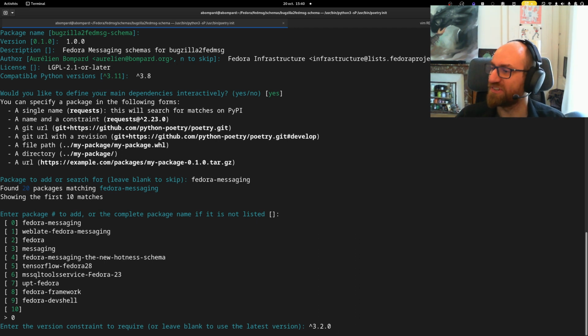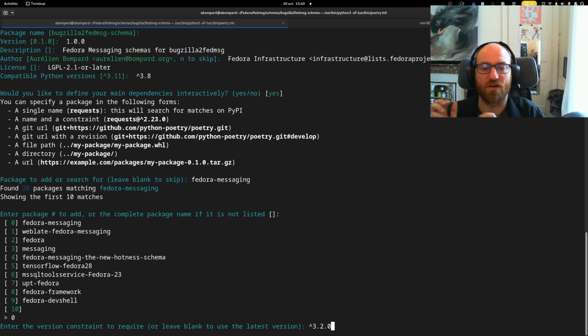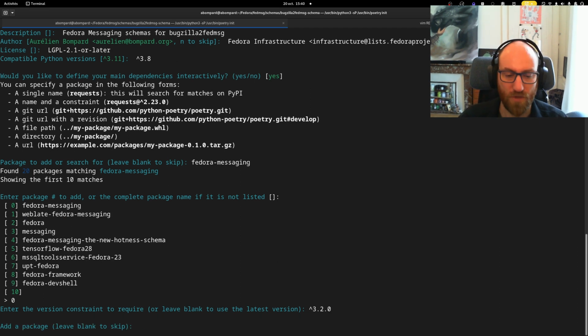Hey, hello, Linux Return. Nice to see you here. So what we are doing is we're splitting the bugzilla2fedmsg package into the application and the Fedora messaging schemas, because at the moment FMN cannot use the schemas because they are bundled with the main application. So since we don't want to install the entirety of bugzilla2fedmsg on FMN, we'll have to split the repos. So I'm creating a new repo for the schemas, and I'm using Poetry to manage the dependencies. Just doing a Poetry init here. I think that's all.